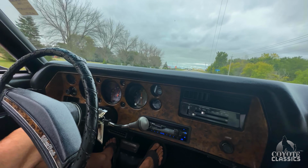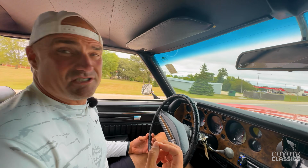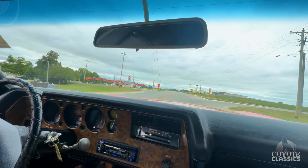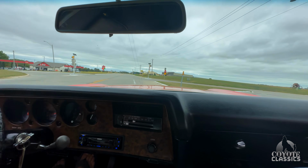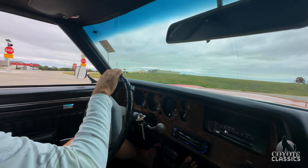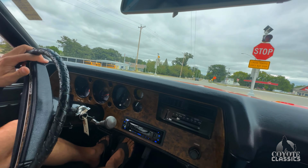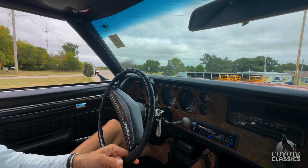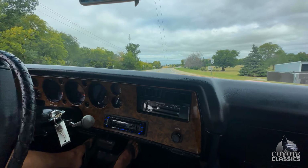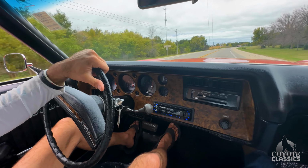And the coolest thing, like you said, we have not even got to the best part of the 71 Monte Carlo, and that's the paint and body. Absolutely. Brakes are good, no pull left or right. This one's ready to go. It's got all three things you want in an old car. Mechanically awesome, beautiful paint, beautiful body, and super, super solid. Good solid tranny too. Yeah, tranny's just great.